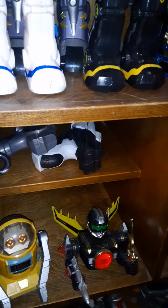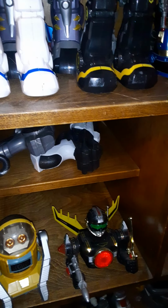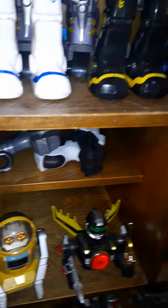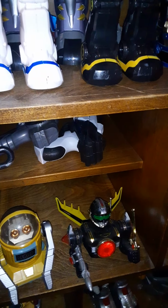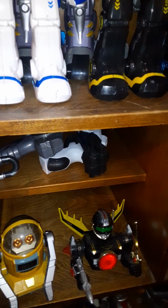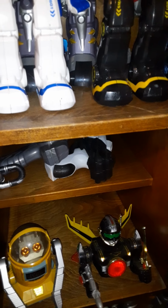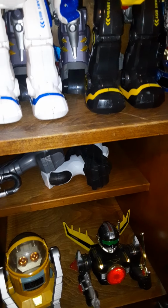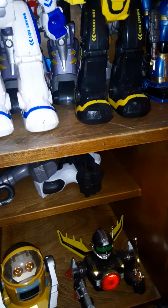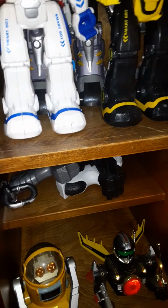Here's the story of how he broke. I was putting them on my shelf, and I was on my stepladder putting them on the top shelf. Well, you know what? I accidentally dropped him. He slipped out of my hand and he fell. And when he hit the floor, it just shattered. It broke the bottom and the top of the torso. I was so pissed, man. It made me mad. But yeah, so now I only got half of a torso of it.